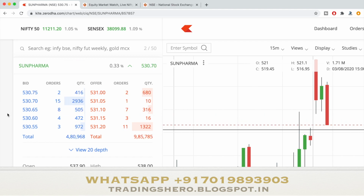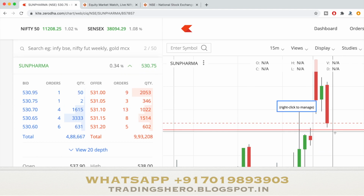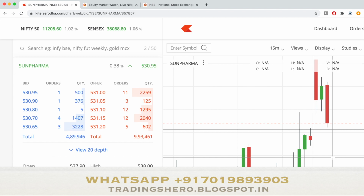Yes, 530.80 as you guys can see now, 530.55, 530.60. If it touches this line, my target will be done. So almost the target is achieved on Sun Pharma now.